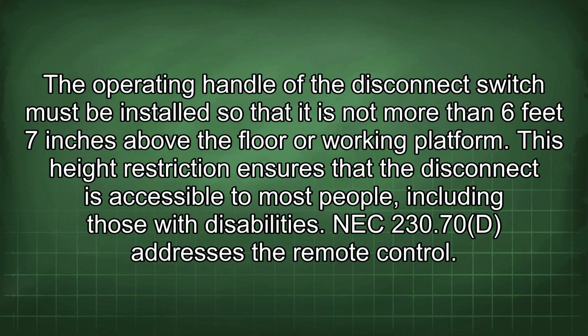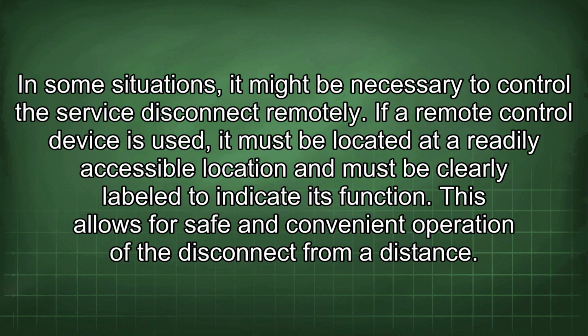NEC 230.70(D) addresses the remote control. In some situations, it might be necessary to control the service disconnect remotely. If a remote control device is used, it must be located at a readily accessible location and must be clearly labeled to indicate its function. This allows for safer and convenient operation of the disconnect from a distance.